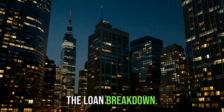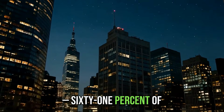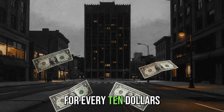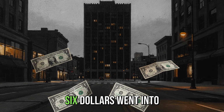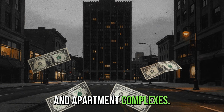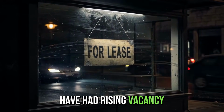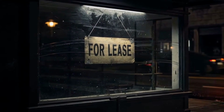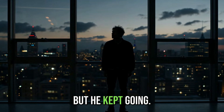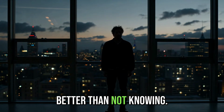Then he looked at the loan breakdown. Commercial real estate concentration, 61% of total loans. For every $10 his bank lent out, $6 went into office buildings, retail spaces, and apartment complexes. 3 of those property types in his area have had rising vacancy rates for 2 years straight. Mike didn't panic, but he kept going. Because knowing is always better than not knowing.